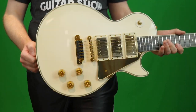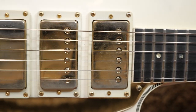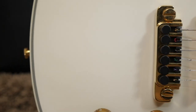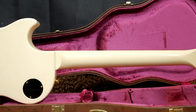But at the same time, they might have just been like, hey, let's do this, because they did a bunch of crazy stuff in the 80s. And that's why it's my favorite era of Gibson. It's funny how I used to be scared of 80s Gibsons when I read, you know, internet lore when I was first getting into guitars, but it very quickly became my favorite.